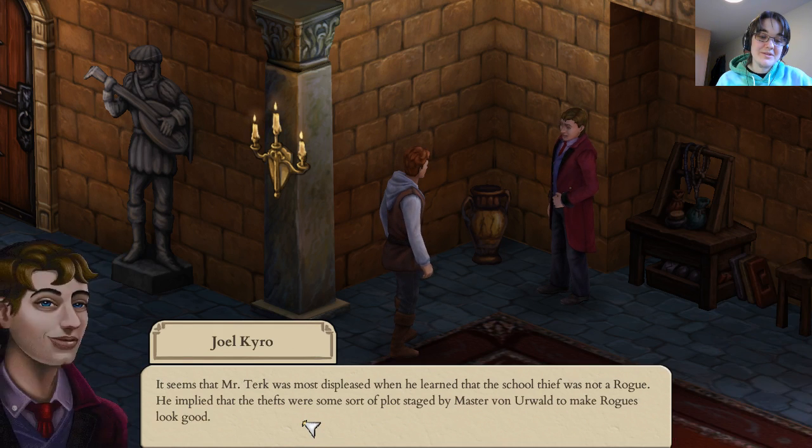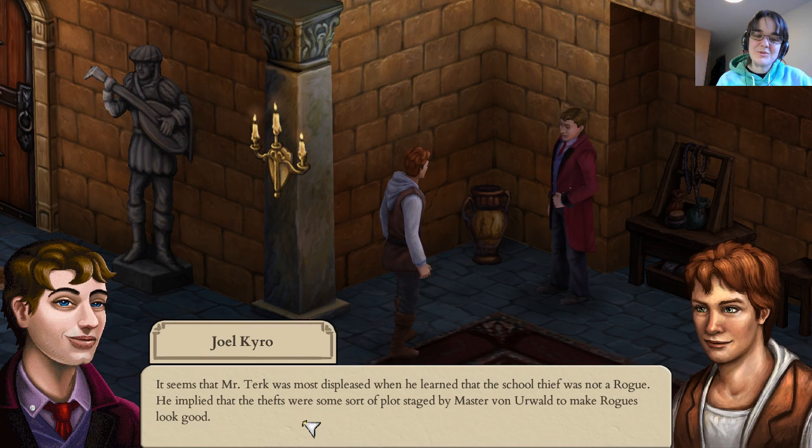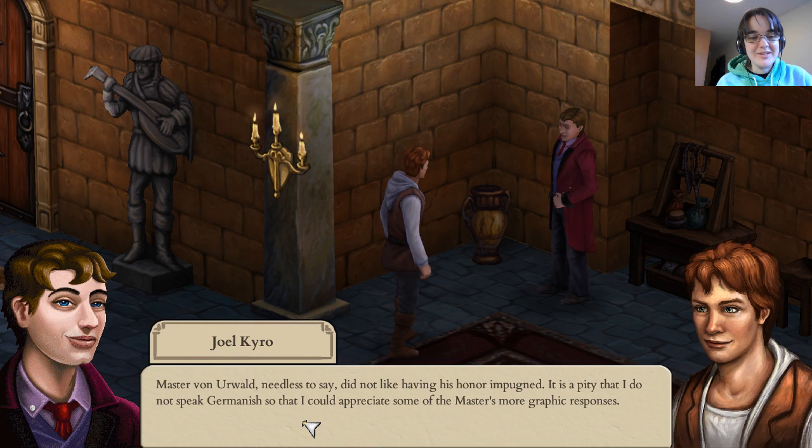Heard anything interesting recently? It seems that Mr. Turk was most displeased when he learned that the school thief was not a rogue. He implied that the thefts were some sort of plot staged by Master von Urwald to make rogues look good. Master von Urwald, needless to say, did not like having his honor impugned. It is a pity that I did not speak Germanish, so that I could appreciate some of the Master's more graphic responses.